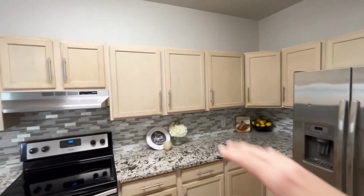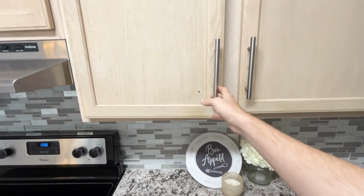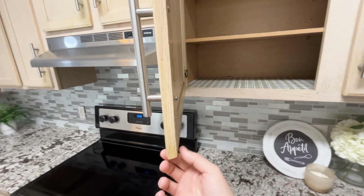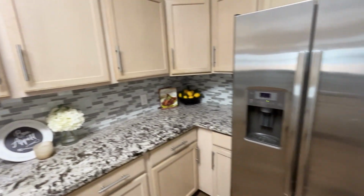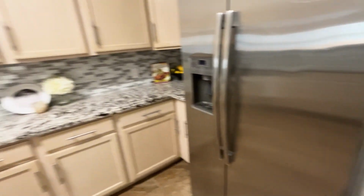This really nice light wood with the handles. Now these look like they've been through it, so yeah, it needs a little bit of love. I would probably stain these because it's a little dirty here, and then add some rubber tips to it. And then here is your pantry, which for some reason they stopped the tile and put back to wood here. It doesn't look too bad.